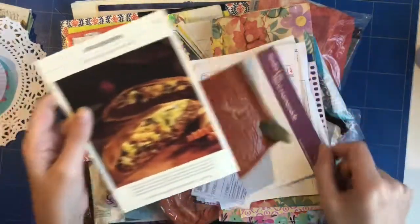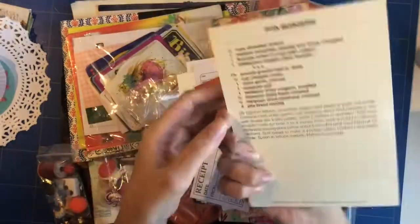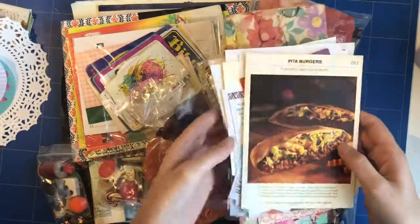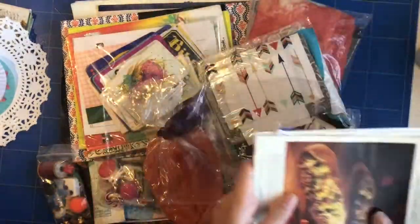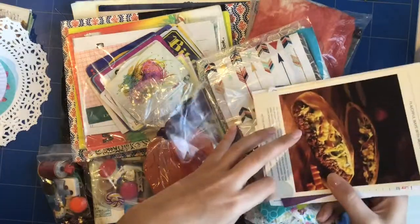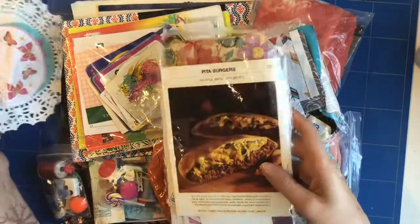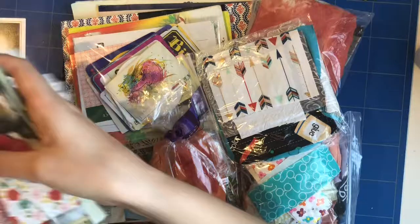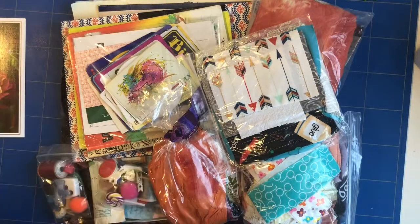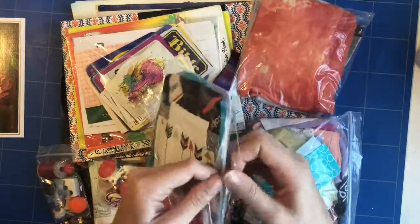Oh, look, and recipe cards, pita burger. Mm-hmm. Oh, this looks delicious. Thank you. What a cool package of fun little stuff, and I will definitely use this. I mean, you will see some of your stuff in future journals, Diane. Oh, so cool. I tried not to make a real big mess, but I think I will make a real big mess, so okay, anyways. This looks like fabric.